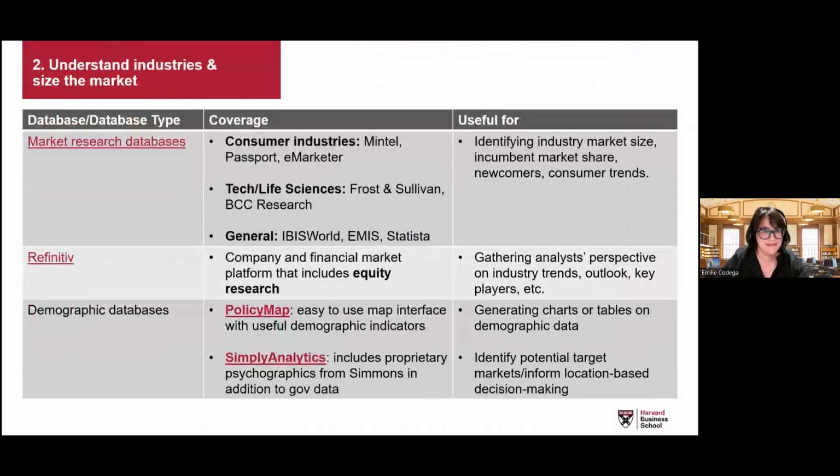Okay. All right. So understanding the industries, sizing up the market. There are some reports actually in Pitchbook on certain emerging fields, but it's not comprehensive. It might not be in the area that you're working on. So we wanted to highlight another suite of tools available to you, which are market research databases. These are third-party providers doing secondary research on the market. A lot of you may be doing primary research, but that can also be supplemented by sources such as Mintel, Passport, eMarketer, some of the other ones listed here, Frost and Sullivan.